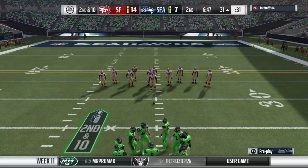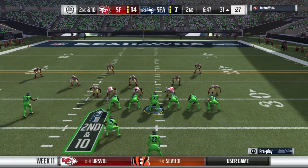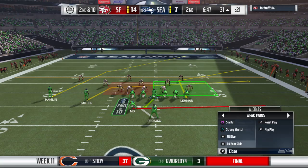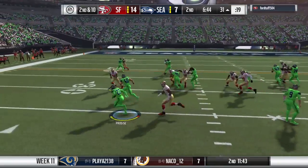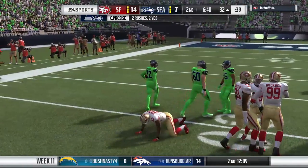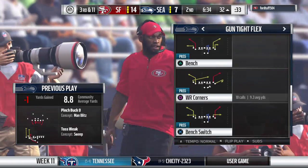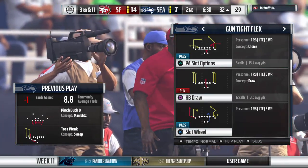Second down following the incompletion. Out to Procise. Looking to find a lane, but he can't. Reined in at the line of scrimmage. And they'll lose a yard that time, and that's going to lead to a third down. They got the ball to the outer third of the field, but they could not seal that edge and lost yardage.